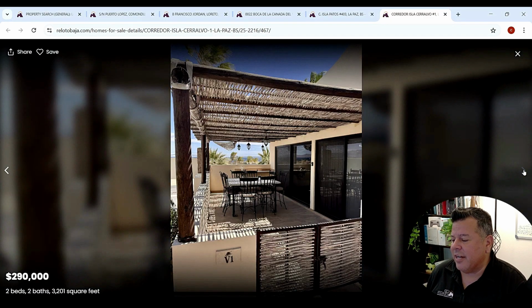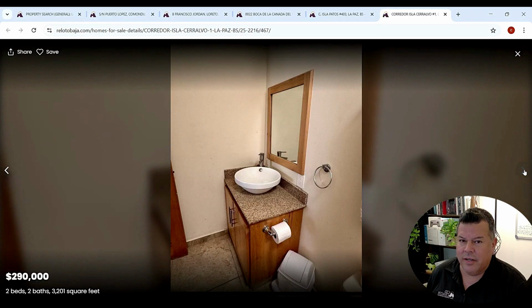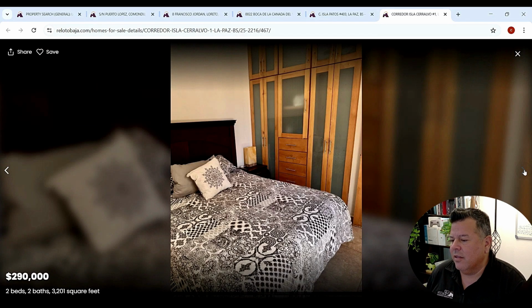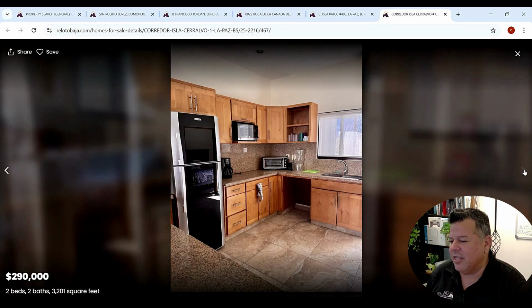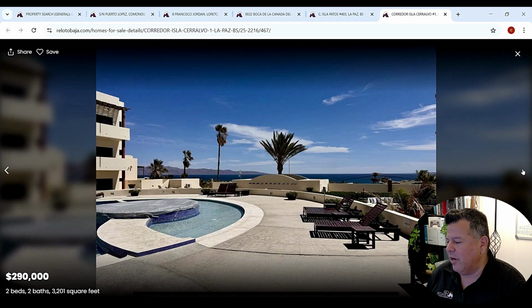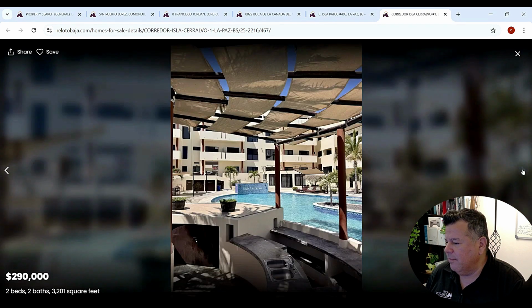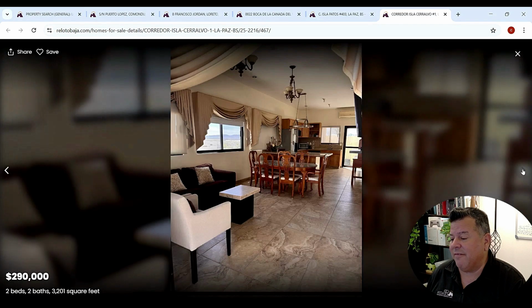So this is Club Cerralvo. Clearly, it has a hotel resort environment, as you could tell. Some nice carpentry, natural stone countertops. Those are about 2 feet by 2 feet large tiles for the flooring. Just under 300 square feet. This is great for vacation rentals. This is great for you to use.